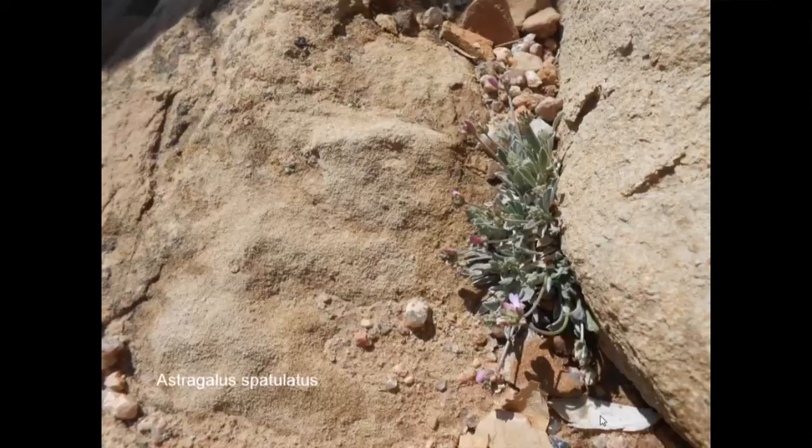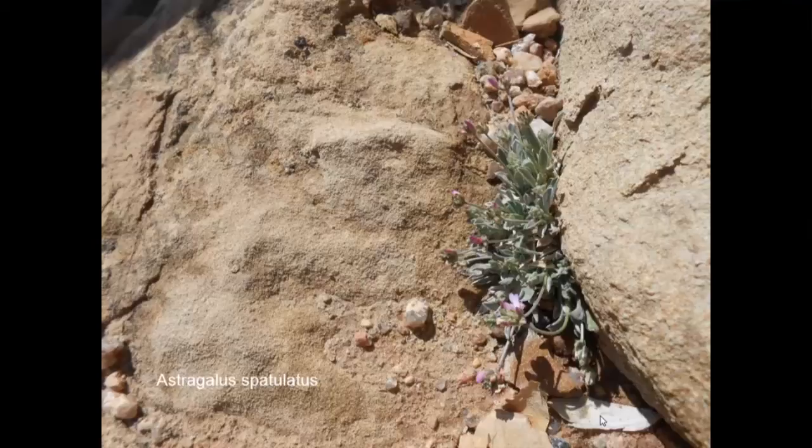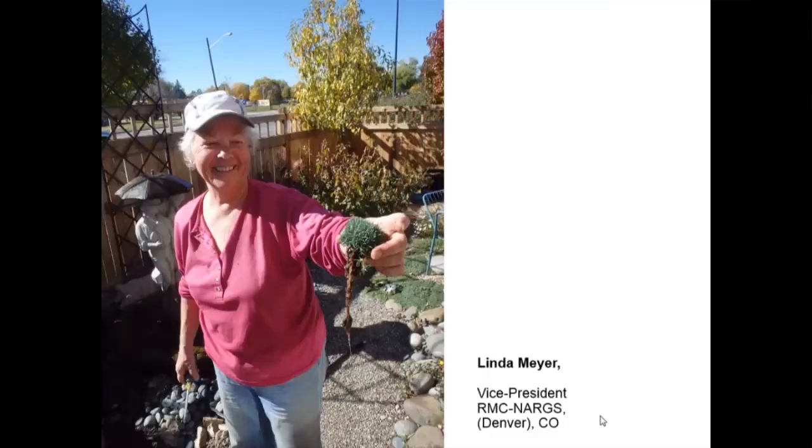So the hole is backfilled with water and sand. The water brings the sand perfectly, fills the hole without air spaces. Perfect. And the closer the rock, the closer the crevice, the happier the plant, it seems to me, strangely enough. So Linda's going to quickly demonstrate how to plant a carnation for you.